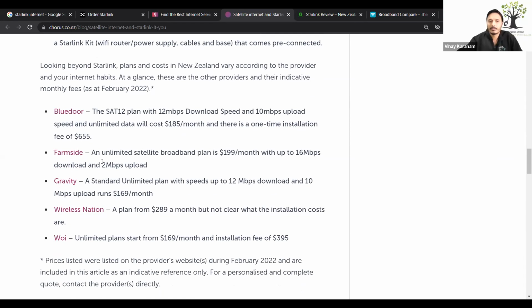There is another firm called FarmSide, which provides internet at the cost of $199 per month and 16 Mbps download and 2 Mbps upload, which is not, again, a very great one. Gravity, on the other hand, gives a standard unlimited plan with up to 12 Mbps and 10 Mbps. As you can see, compared to the speeds, the Starlink is very high. The Starlink provides almost the speed of 400 Mbps and average download speed is of 133, which is way, way higher than what the competitors provide, which are locally based in New Zealand.